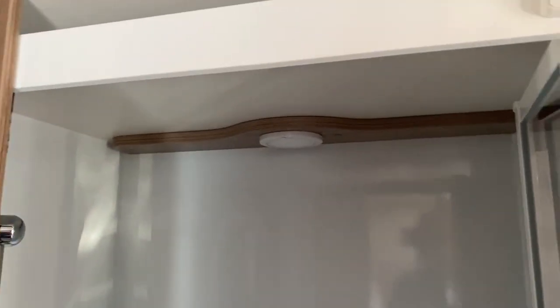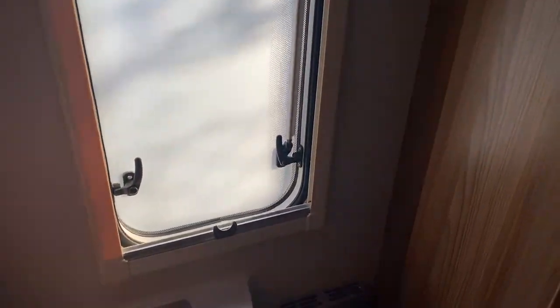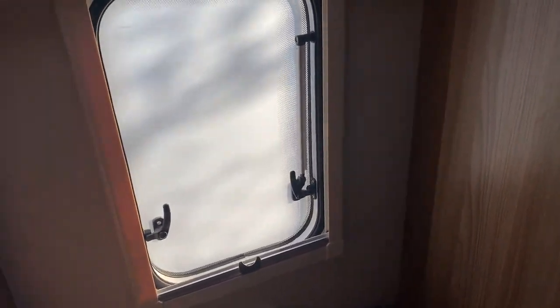So stepping towards this generous size rear shower area, rear bathroom, individual shower cubicle that you see here with pull across door and also light located inside. A large sink and storage located underneath, and also a large vanity mirror. Your Thetford toilet just positioned to the left hand side there with an Alde radiator, and at the rear here we've got a generous sized wardrobe.